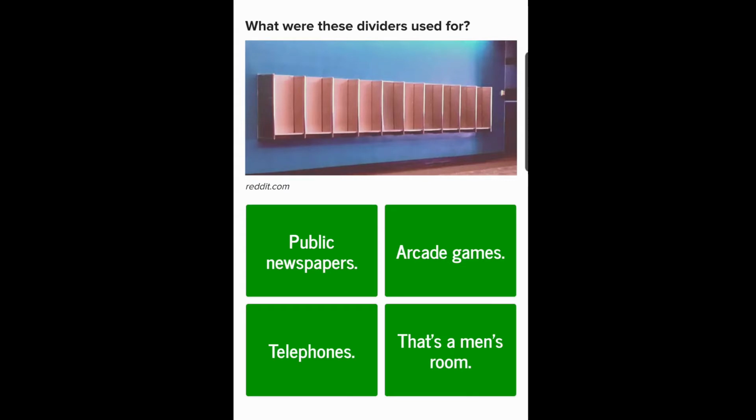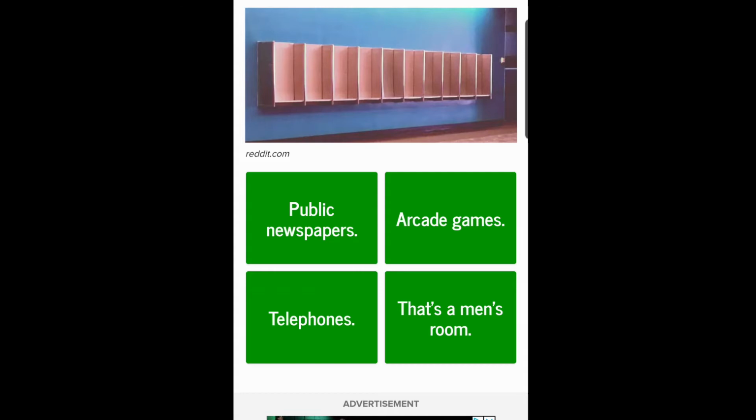All right, what were these dividers used for? Public newspapers, arcade games, telephones. That's a men's room. Okay. Ooh, this one's definitely not arcade games. I immediately want to say that's a men's room. That's not. There's no urinals or anything, so why would that be there? And plus it looks like it's down a hallway. It doesn't look like it would be a men's room. Public newspapers. I don't know why they would use dividers. I don't think that's true. Telephones. I think that's telephones. That way you felt like you had privacy away from another person, but they would have them in a line. I think I've seen older movies where I vaguely think that's what it is. So I'm going to say telephones. We'll see.